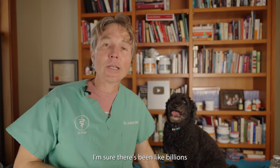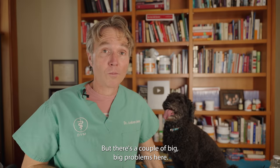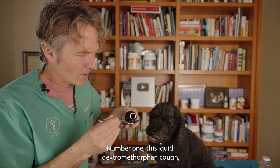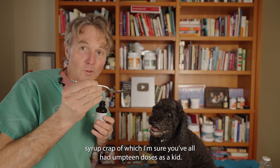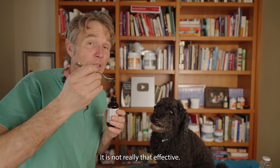You know, the crazy thing is, this is still happening, ongoing. I'm sure there's been like billions of doses of this stuff given to our dogs or cats. But there's a couple of big problems here. Number one, this liquid dextromethorphan cough syrup, I'm sure you've all had umpteen doses as a kid. It is not really that effective.